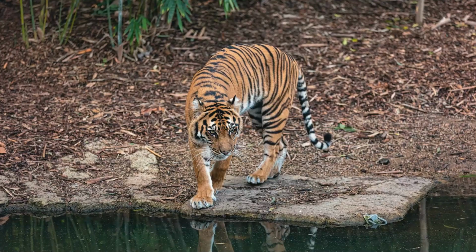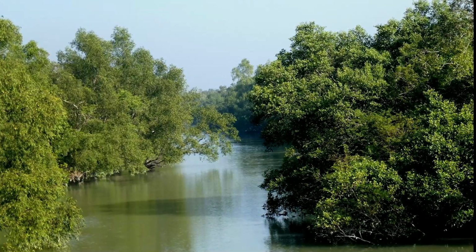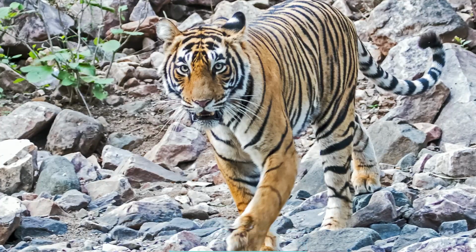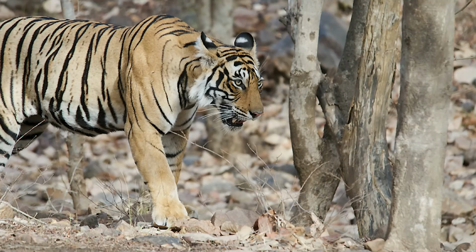There's a population of Bengal tigers living in mangroves of Bangladesh that are much smaller than the average Bengals. For example, females weigh just up to 176 pounds or 80 kilograms, which makes them more than twice as light as the heaviest females in other populations.